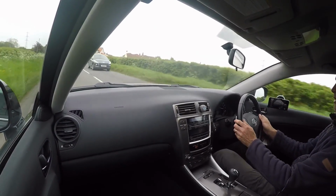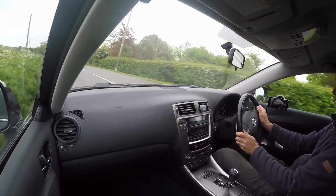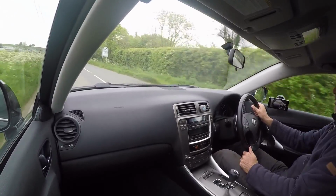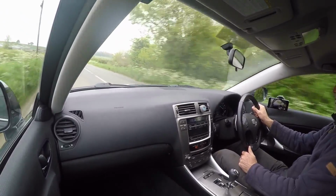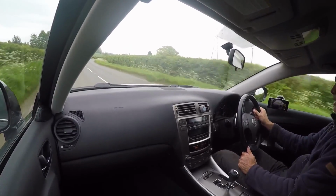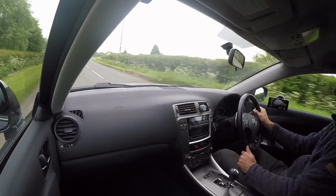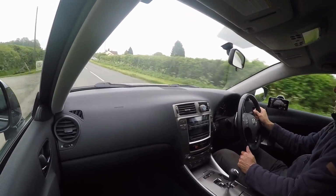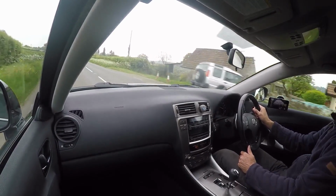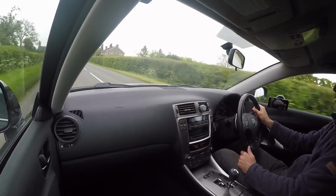It's got the right amount of power. It's not stupidly powerful, but it's not wanting for power. It's effortless in the way it goes about its performance. It's safe, so you can overtake crisply and easily. But it's just a fabulous match to the gearbox. It also means the gearbox isn't having to hunt up and down the gears to keep the momentum of the vehicle, which can often be the case with small capacity engines.